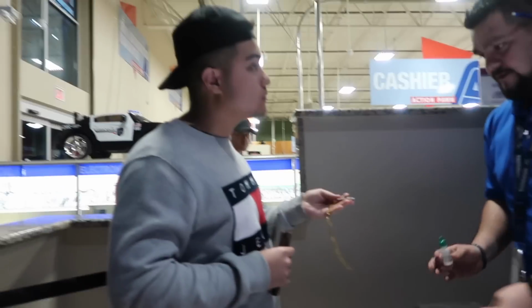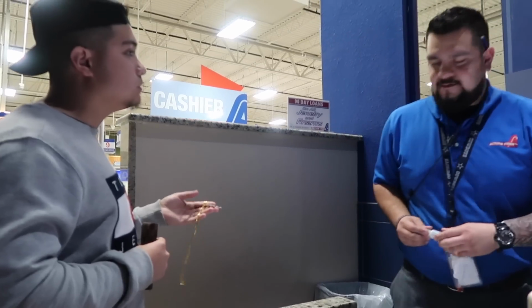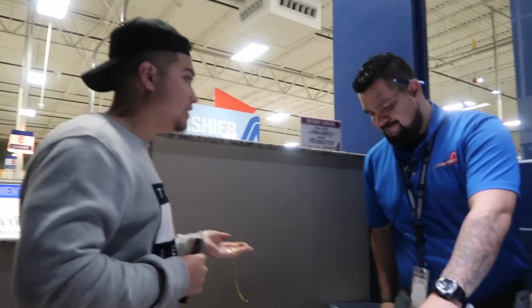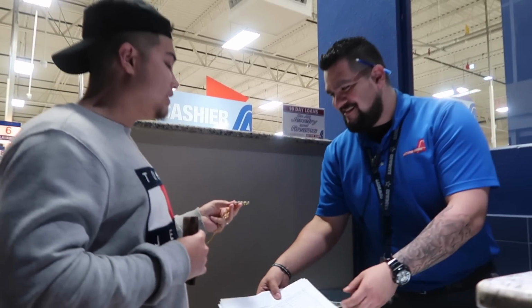Fake. I do the same on the chain as well. The chain will attract to the magnet. So y'all don't buy fake gold though? At least 100 bucks, bro. No, come on. Nothing. I know, but it has that clout though, bro.